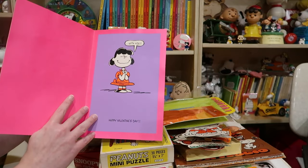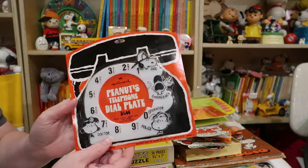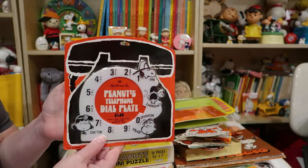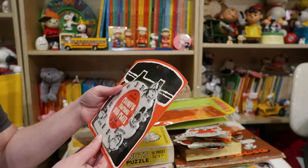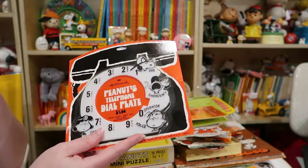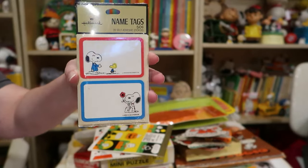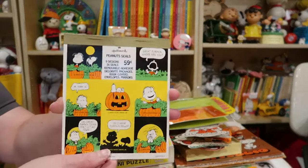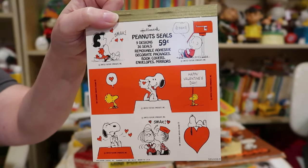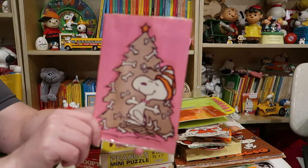Aww. Oh, another Peanuts telephone dial plate. I've got another one of these somewhere, so look for one of these in the shop. You never see these, though. I'm gonna have to get a dial telephone just to put one of these on. More name tags here. More Peanuts seals, this time for Halloween and Valentine's Day. What is this called? Oh, this is a gift trim.